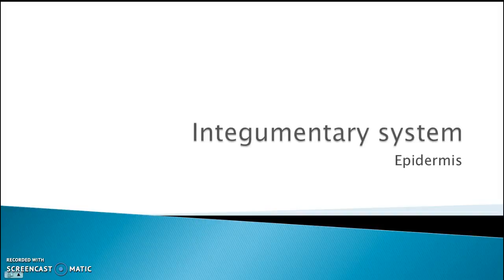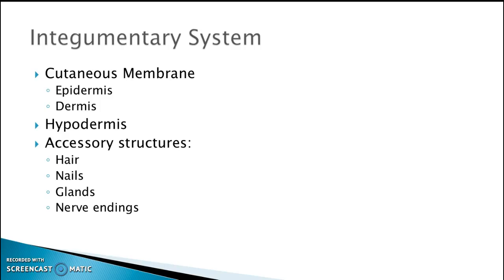This presentation is an introduction into the integumentary system and will focus on the epidermis. Remember that an organ system is two or more organs working together, and an organ is two or more tissues working together. In the integumentary system, the organs include the cutaneous membrane, the hypodermis, and accessory structures, such as the hair, nails, glands, and nerve endings.